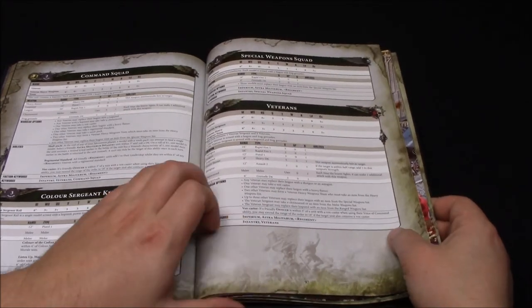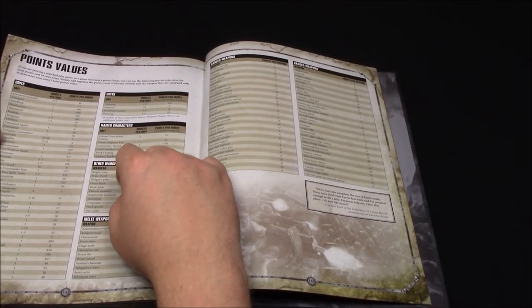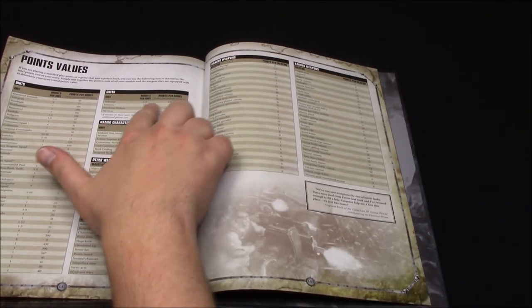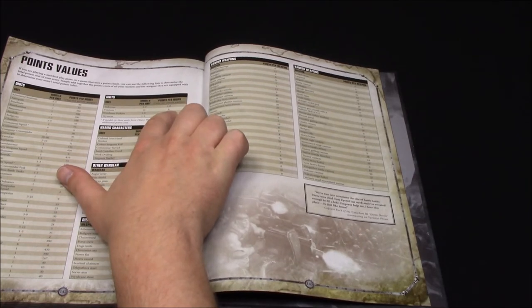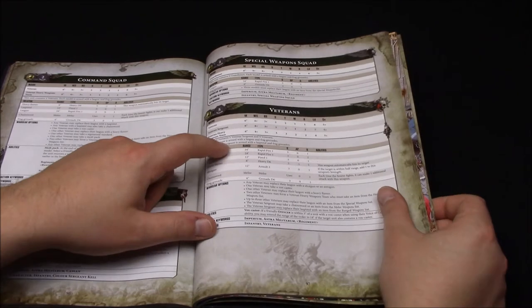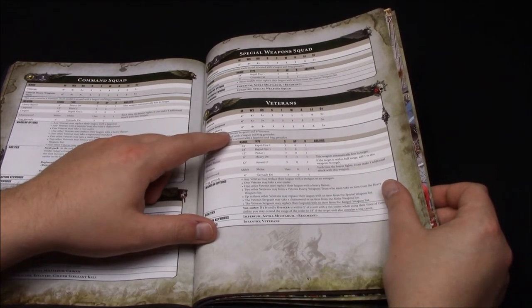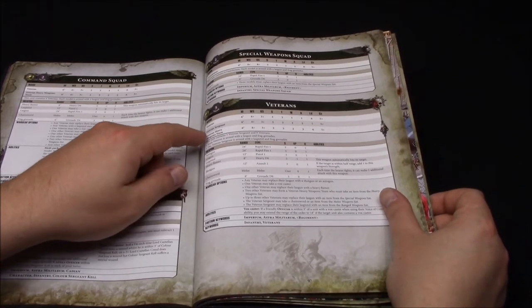Never mind. Veterans. V for veterans. Models per unit is 10. 6 points, so they're quite cheap. Power level 5. They're basically the same as a command squad when it comes to stats. They're good at shooting. They're ballistic skill 3+ and d6.